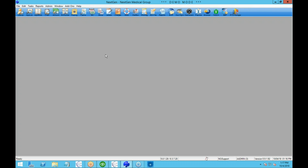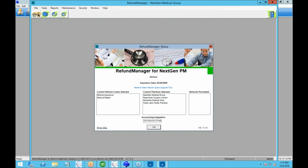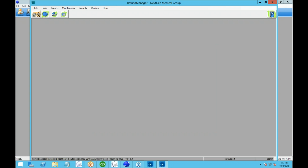All right, Refund Manager is an add-on to NextGen. We created Refund Manager version 1 back in 2005. So this is a very mature program which does a number of functions as Tom touched on. What I'm going to do for our quick demonstration here today is take you through the flow of it. I'm sure you'll have lots of questions, and one of the ways we can address those questions is by doing a one-on-one demo with your practice at a future date. What we want to do in our few minutes here is just take you through the process and show you how we streamline and automate the credit process in Refund Manager.